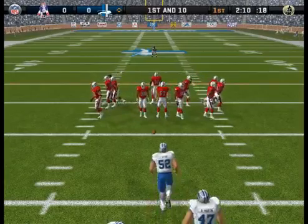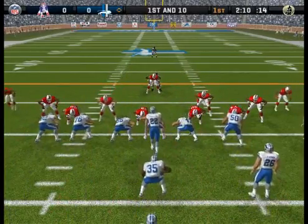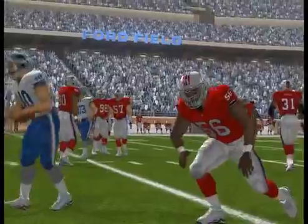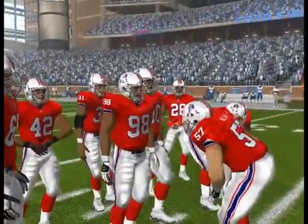Ball on their own 20. The visiting team line up in a 4-3, and he just got level. I know they didn't get much, but it's all about making the defense respect the fact that you're willing to run.